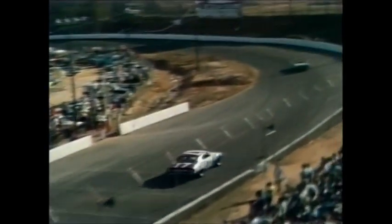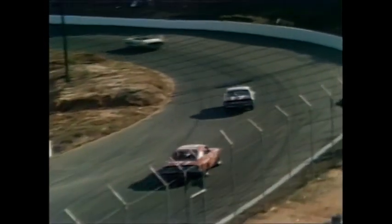Pearson's qualifying time of 21.803 seconds on the track, Jim, constituted a new one-lap record today of 82.4 miles an hour. Okay, under the yellow flag, the one car has come into the pits. However, we'll be back here in a minute in plenty of time to resume the action.